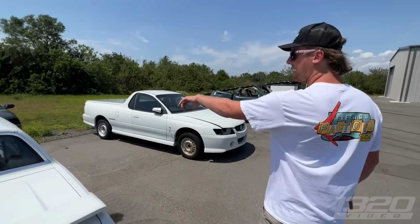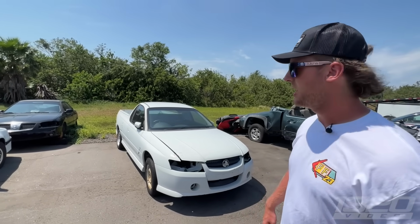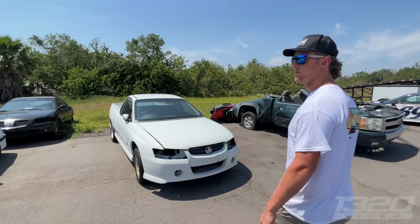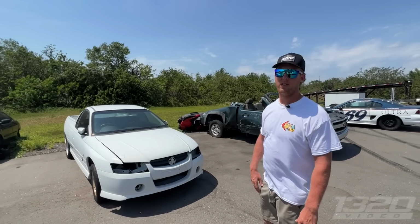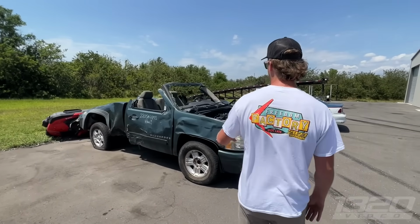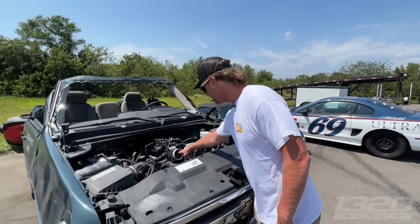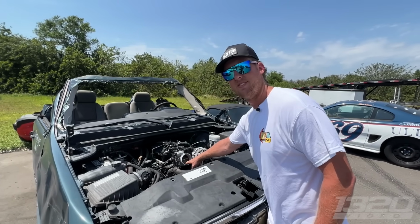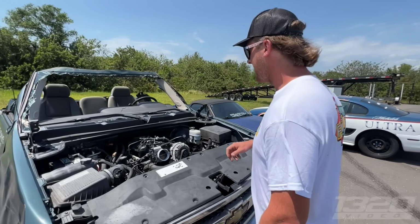Then we got James's Sentra that he bought for our $1,000 car challenge a while ago. We got a Ute that I bought from Doug. Yeah, it's going to be a burnout car one day. Oh, wow. Probably some water in that engine. There should be something covering this, and there's not. Okay, not going to worry about that.